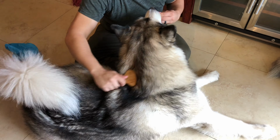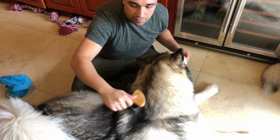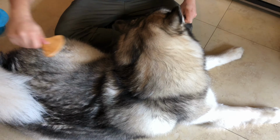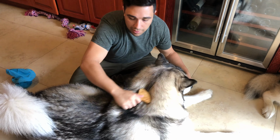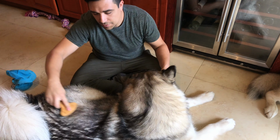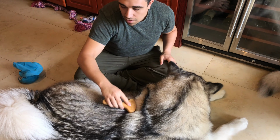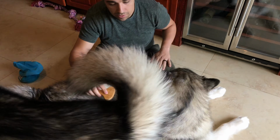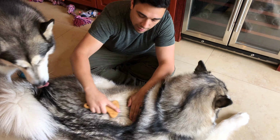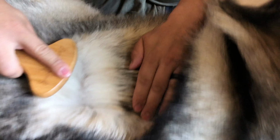When we first got Venus, we were pretty new to the intense shedding that Malamutes do, where they shed all their hair. So we started taking her to the groomer, and the owner was fascinated with her. He always told us he did competition dogs, and that we were doing it wrong because we would just pass the brush like this. But he said to take out the intense hair that's underneath, you can't pass it like this. He said to pull the hair forward and then pass the brush like this, and this way you really get to that undercoat.